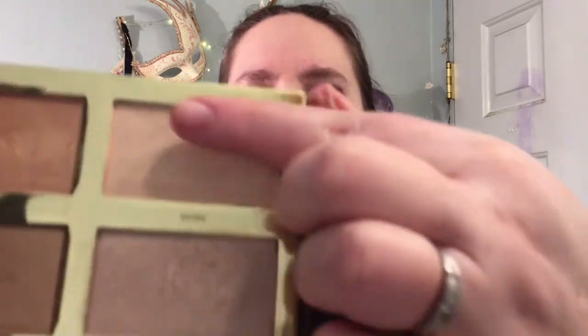The next one is Strobe in the Tarteist Pro Glow palette. This one up here is soft and silky, and look at that. You can build this up to really shiny. Unlike the Peach Glow kit, when this one blends out, it doesn't look like it has glitter in it, but it does have a little bit of glitter in it. So, just so you know.